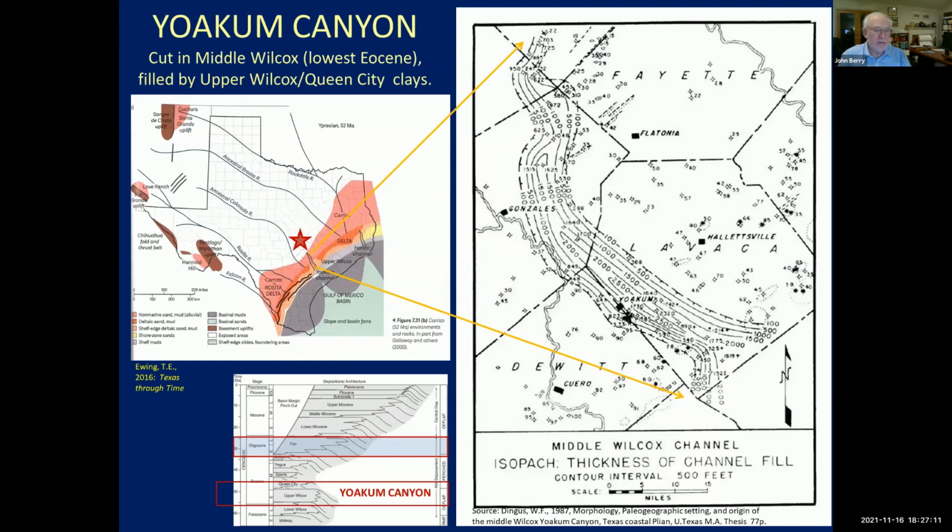This is exciting, and I'm trying to sit on the fence about it. But the Yoakum Canyon starts near Bastrop. It can be mapped in shallow ancient oil wells in Bastrop County, and that's why I was looking at the water wells. I wanted to trace it further up dip, and then it heads on this course we see here, down across a couple of counties to the south end of Lavaca County. It's more than 10 miles wide. Look at this scale down here. It's approaching 15 miles wide at the bottom end, and it's nearly 3,000 feet deep. It's a little bit smaller and a little more shallow than the Grand Canyon.